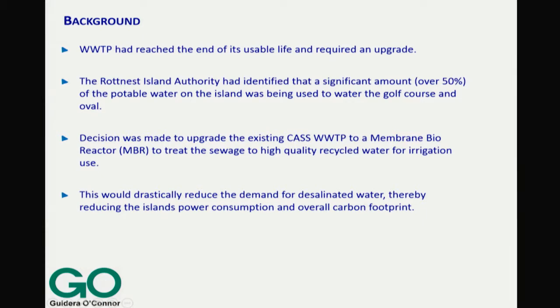So just to give you a bit of background, the existing wastewater treatment facility was a CAS system, two sequencing batch reactors. It had reached the end of its usable life, required replacement of essentially everything apart from the concrete bioreactor. The RAA had also identified that 50% of the potable water they were producing was going to the golf course. So given the fact that they have to desalinate all the water on the island, that was quite an extensive cost in power, carbon footprint, and really you go into all that effort to produce potable water for a non-potable end use, so it's not a great outcome.